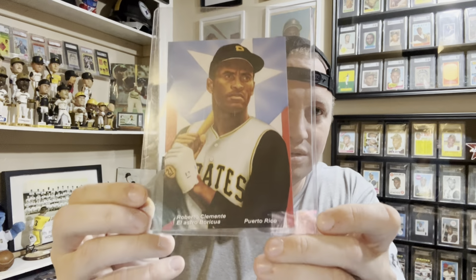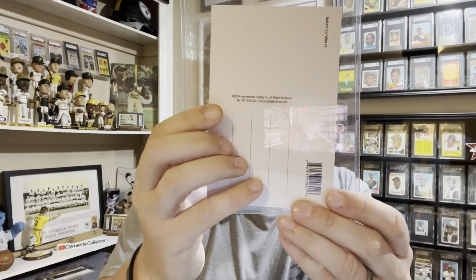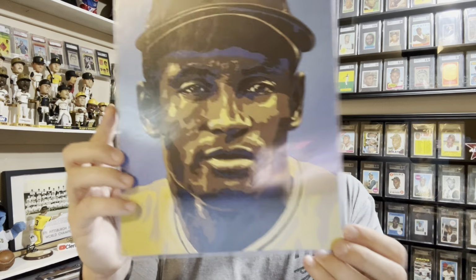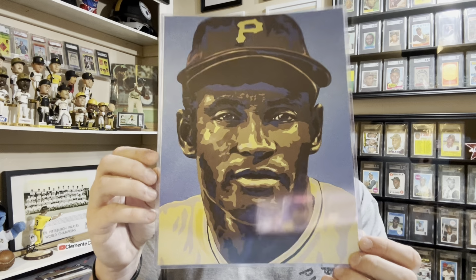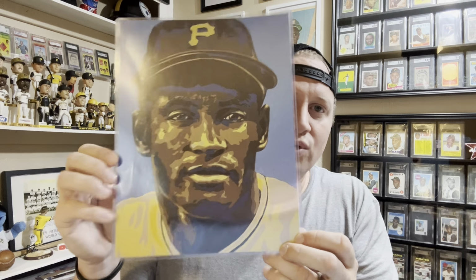Oh, there's actually 4 things from David. He gave me this postcard here from 2004. We got the Puerto Rican flag in the back there. Really, really cool. And then last but not least, this is an artist. An artist did this, and David bought a print for me. And I just think it's awesome. I think I want to get this framed up and put it on the wall down here somewhere. David, you're awesome, man.